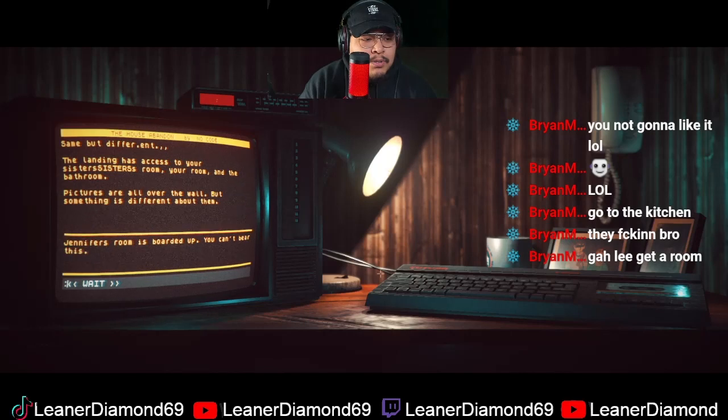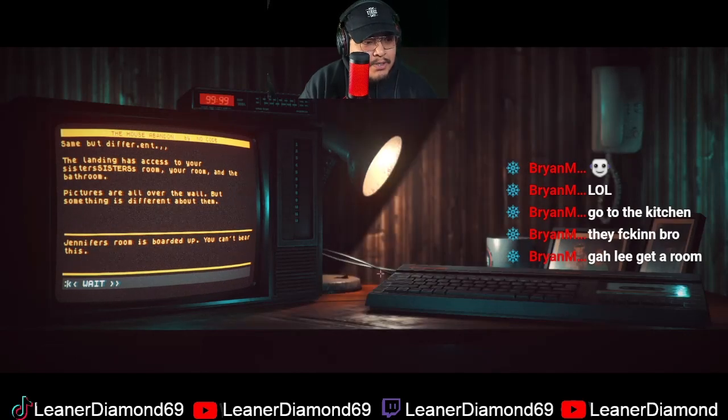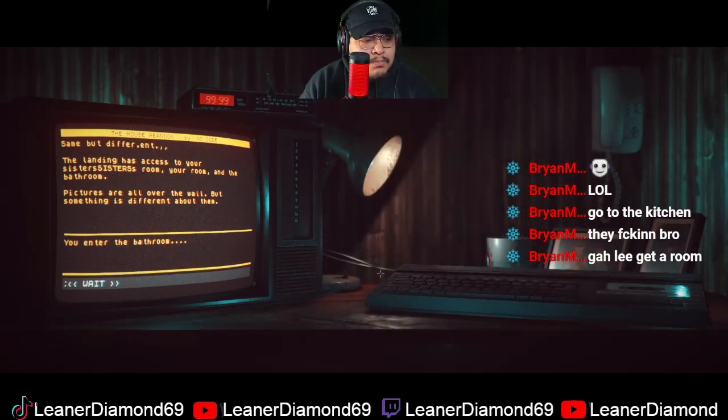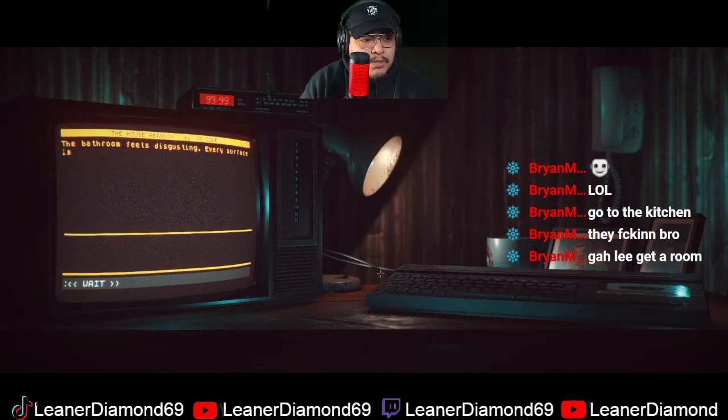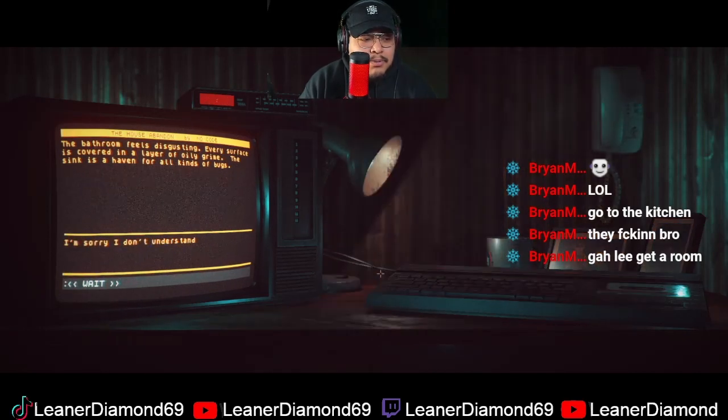Jennifer's room is boarded up. You can't bear this. Sister's room, your room and bathroom. Go to. You enter the bathroom. The bathroom feels disgusting. Every surface is covered in a layer of oily grime. The sink is a haven for all kinds of bugs. Okay, go downstairs then. I'm sorry.